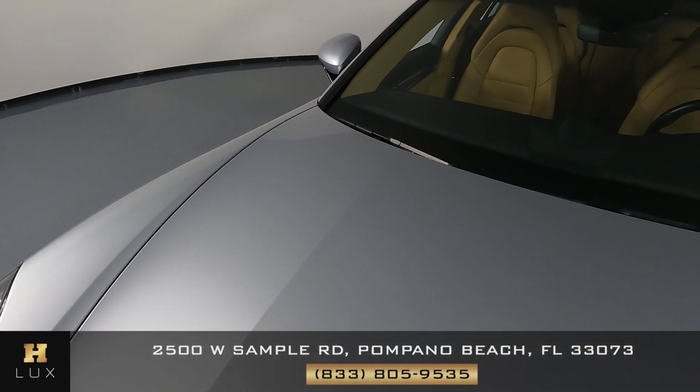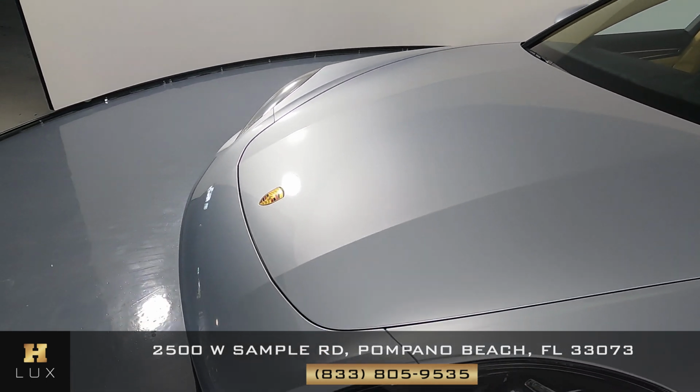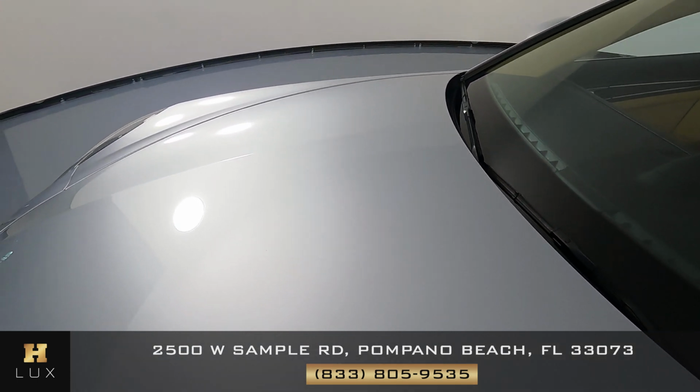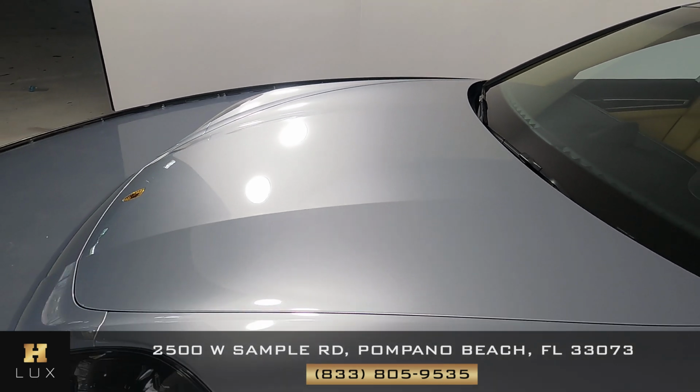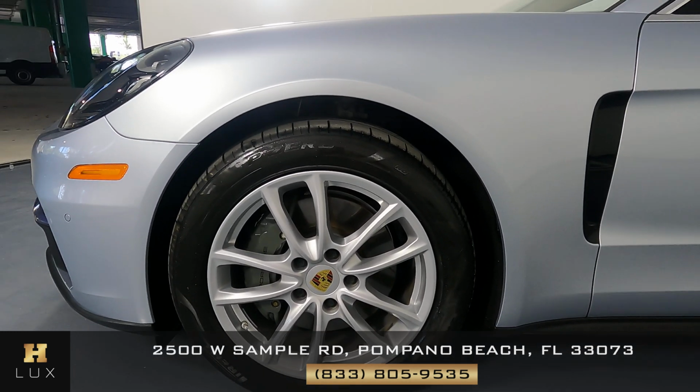Let's now move on to the hood. And again, we just want to know if there's any sort of damage in general, including scratches, dents, chips, or anything else. The hood seems to be in excellent condition. Now we can move on to the driver's side of the vehicle, starting right here with this fender.